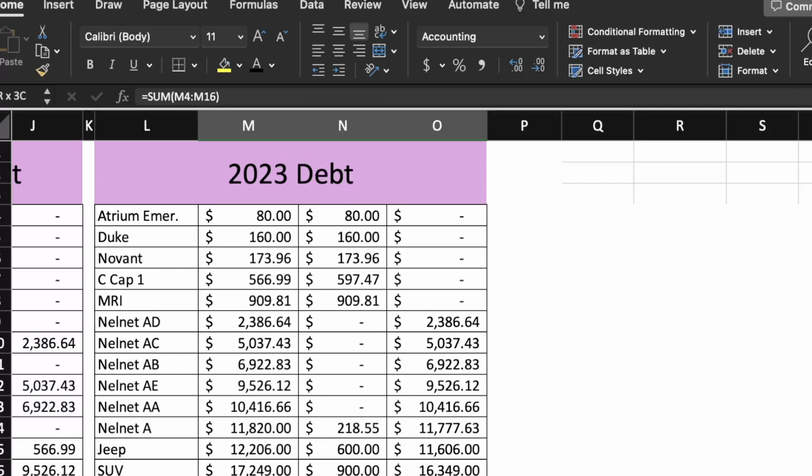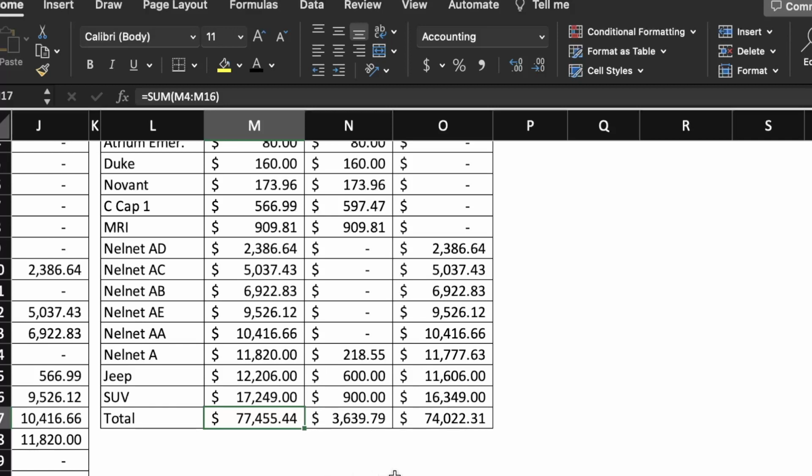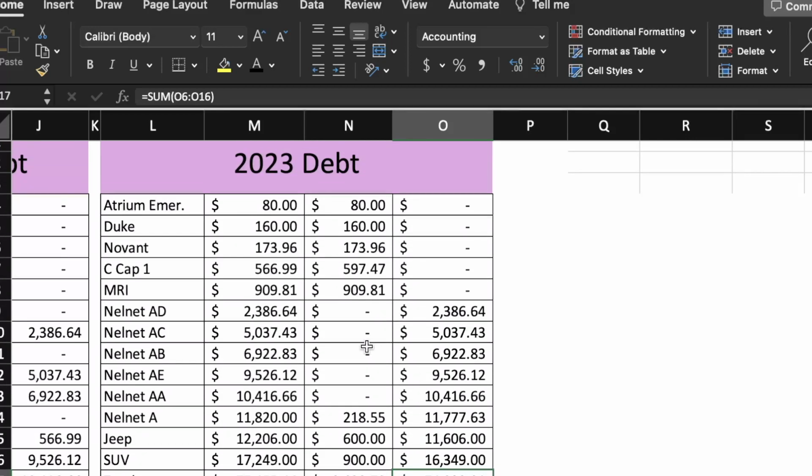So in total, we came into 2023 with $77,455. Oh, guys, I'm sorry, I'm not scrolling down here. We've paid $3,639.75 in payments this first quarter. So we are down to $74,022.31. So very excited. Super glad we were able to pay on some of that.